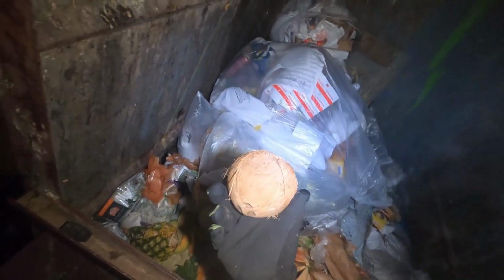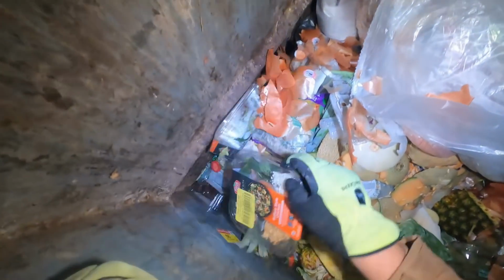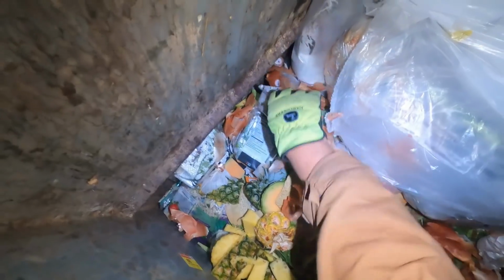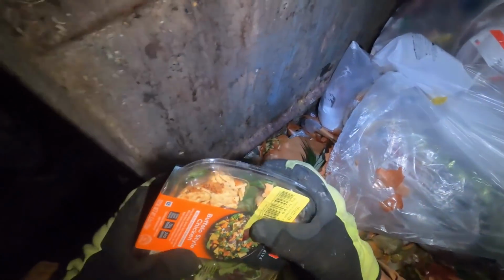Coconut. Something you don't like. Salad's good. Some chocolate almonds. More of the Asian avocado. It's not puffed up. Looks good.